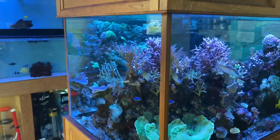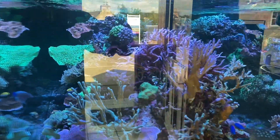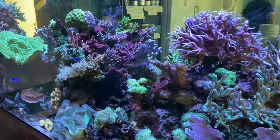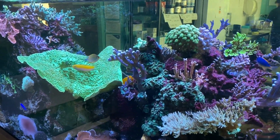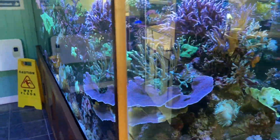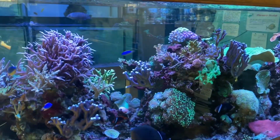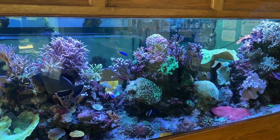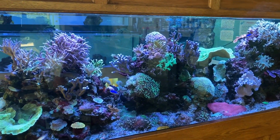I'll just take a quick look around from the end view as well, and round to the side there. You can see some of the colours are starting to really pop. As you know, we run the main display aquarium under Radion Gen 5s. No real intention of upgrading to Gen 6s at the moment. The 5s seem to be doing a really spectacular job, so all's good.